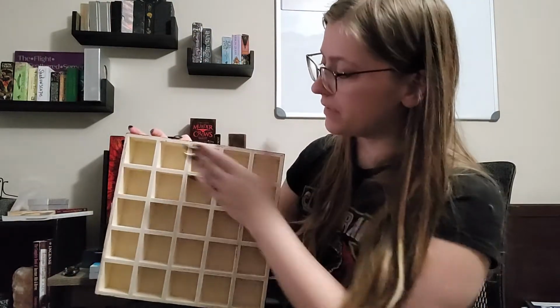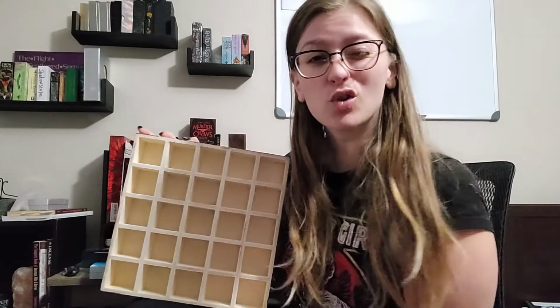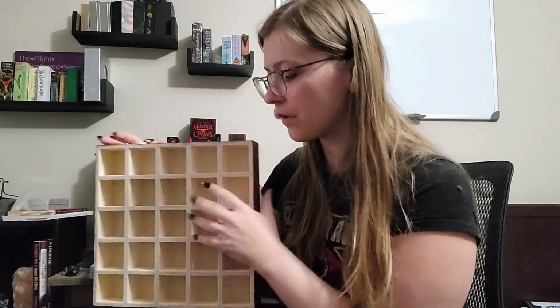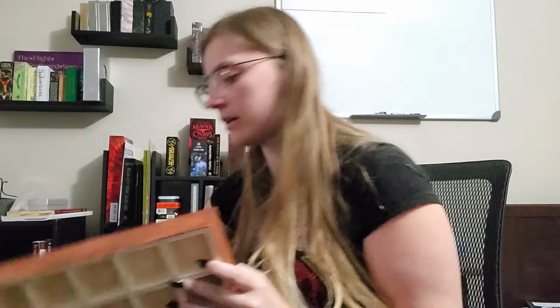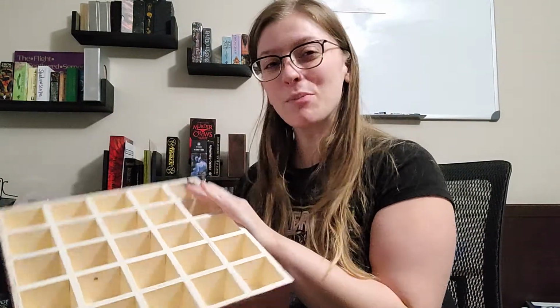But this part I'm going to paint in gold. And I'm going to try to figure out a design to put on the fronts of the drawers. So put the doorknob on, figure out a cute little design I can put on them, whatever, to make a really cute little apothecary shelf. So that's the plan. That's the plan.